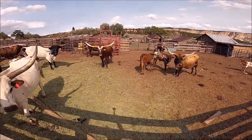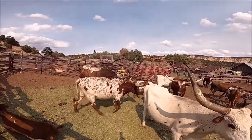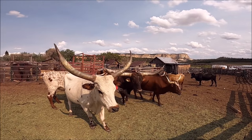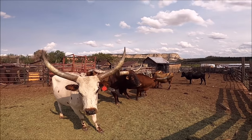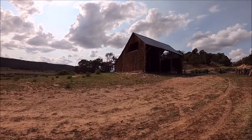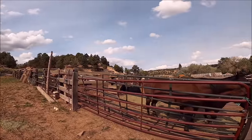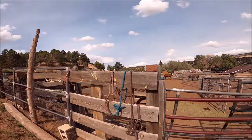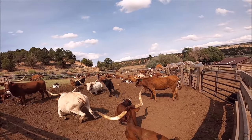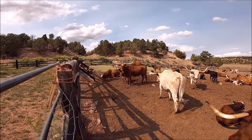Look at that big old high roller. Look at the size of that bull. That's what my bull's out of right there. That's probably his pap. Hey, barn. Oh, girls. Yeah, they got some size and some color. Look at that big old hoss.